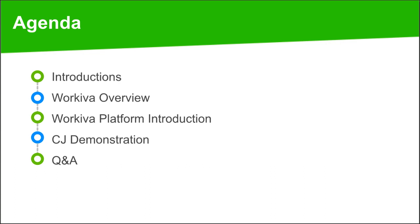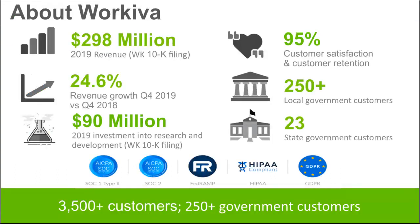Thanks, Jim. And just by way of a quick agenda, a layout of our discussion today, we'll start with a quick background about Workiva and how we're playing in the federal space to give some context for those who might not be familiar. I'll pass it over to Jim after that to introduce the platform and talk about the current state we see with a lot of our customers and their environments today and how your process would look with Workiva. We'll then move into the demonstration, and as I mentioned, we will save time at the latter end of the webinar for Q&A.